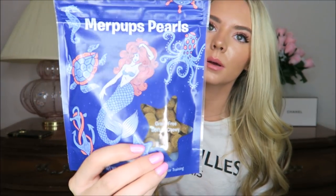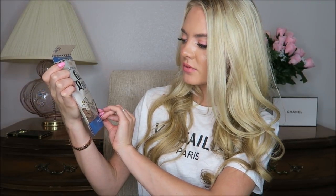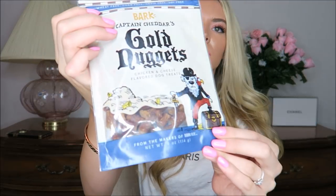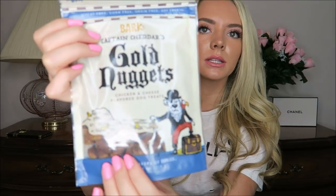So we've got Merpup Pearls. Aw, so cute. Merpup Pearls. And then we've got Gold Nuggets, chicken and cheese flavored dog treats. Ooh, those look so good. Like, I would legit eat these. I've been craving jerky, so yum. Just kidding, I'm not gonna eat those dog treats.